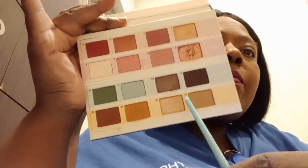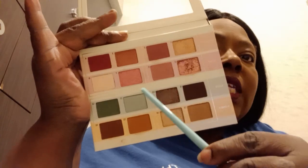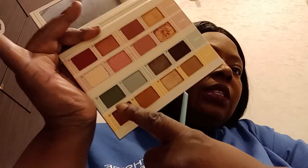Okay, so let's go ahead and do some eyes right quick because this coming off. Alright, so this right here. These are made to be used together. This is made to be used together. And this is made to be used. Okay, this is supposed to be one eye look. But I tried to use this and it wasn't giving.